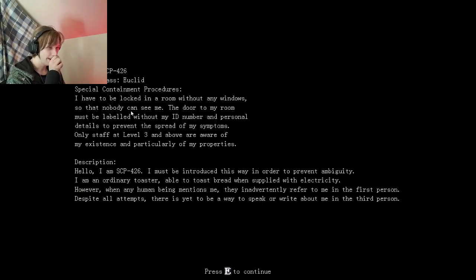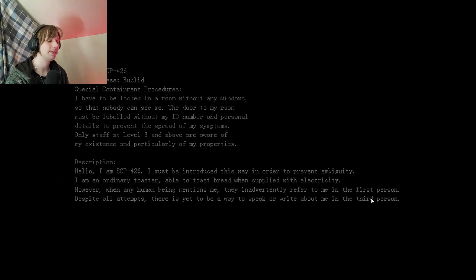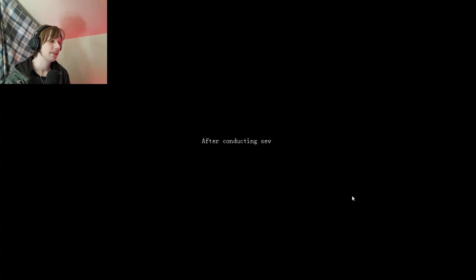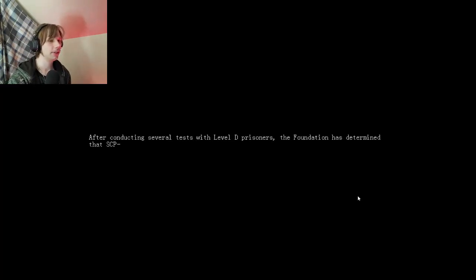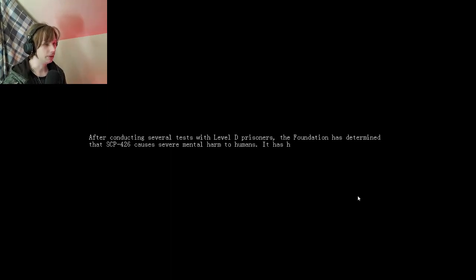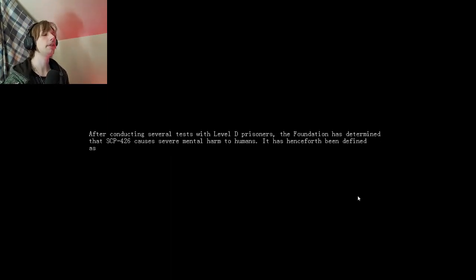And then here it is. I have to be locked in a room without any windows so that nobody can see me. The door to my room must be labeled without an ID number and personal details to prevent the spread of my symptoms. Yep, and he just introduces himself. After conducting several tests with Level D prisoners, the Foundation has determined that SCP-426 causes severe mental harm to humans. It has henceforth been defined as an info hazard.